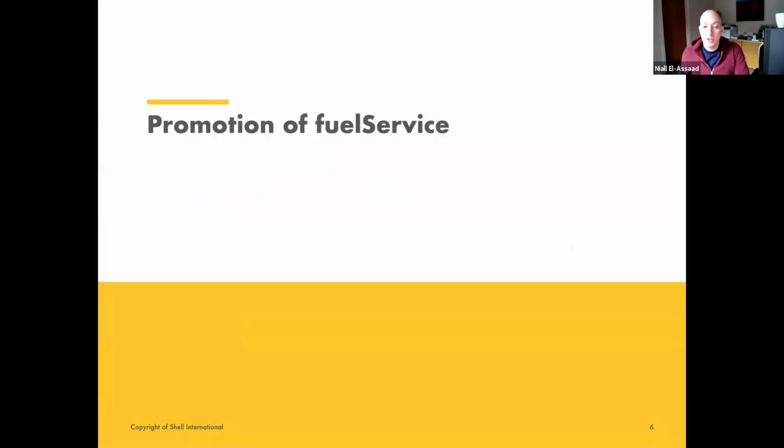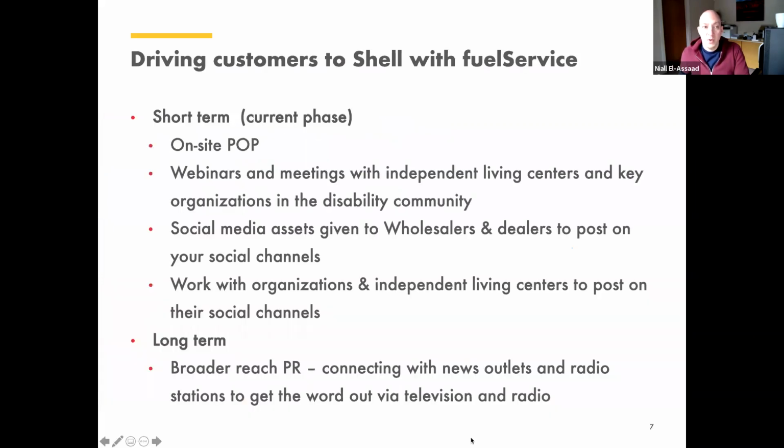So in terms of promotion of fuelService, there's a couple of things that are going to happen. As this rolls out across the US, we can't be putting out mass market publicity, because what happens, and we've seen this in other markets, is that people say, this is a great idea, I want this today, but I open the app and the nearest station to me is 1,000 miles away. I'm not driving 1,000 miles for fuel.